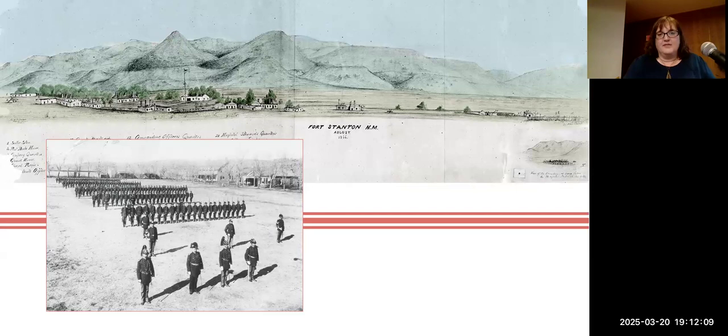Several of the veterans of the fort come back to the area. They see opportunities. They move into the area because they realize they can make some big bucks off of government contracts with beef and supplying feed and that sort of thing. You see that play out in the Lincoln County War, if you're familiar with that.